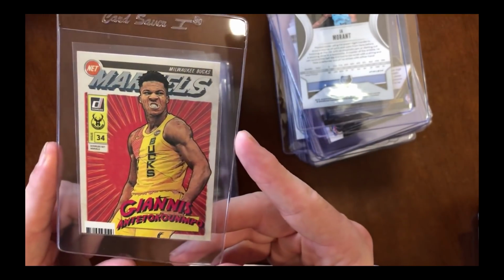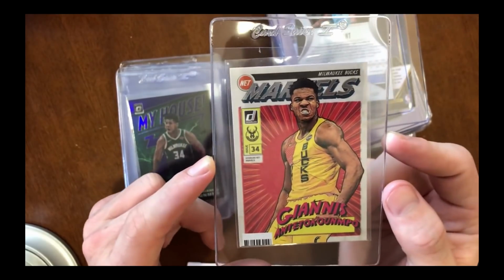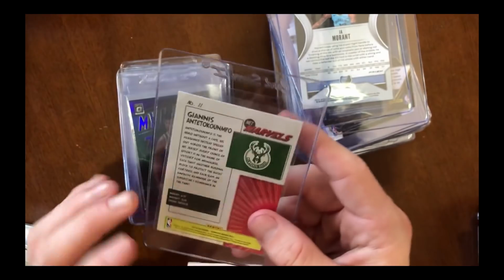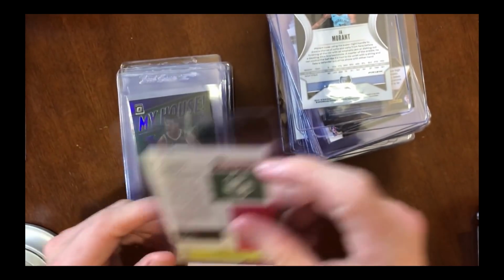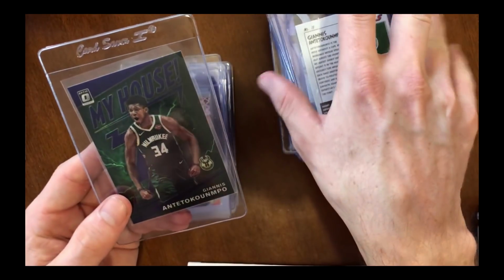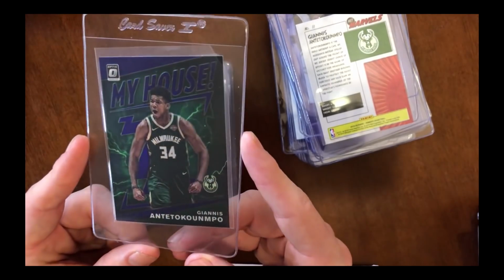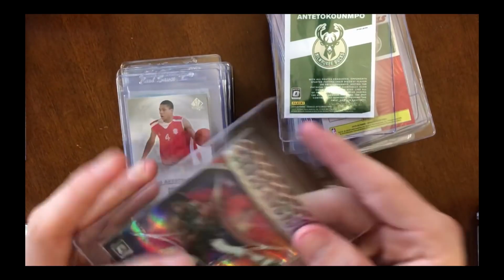This is a cool insert too, man. Dude, Panini is killing it with inserts right now. They're killing it with inserts. They have stepped up their game. I used to hate on Panini for their inserts, but man, these things are nice. Really, really nice. And of course, I got a Giannis My House purple. That purple looks really, really cool. I like the purples. Purples are sharp.